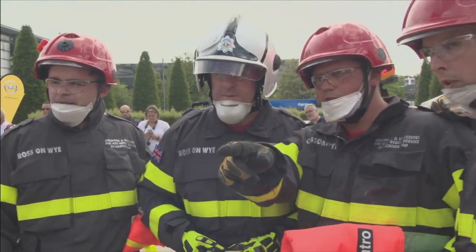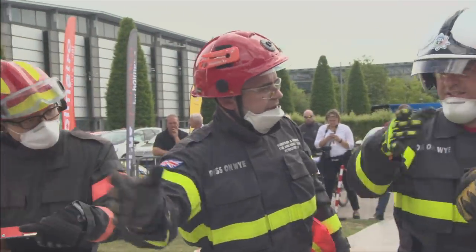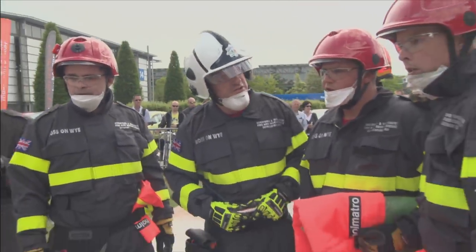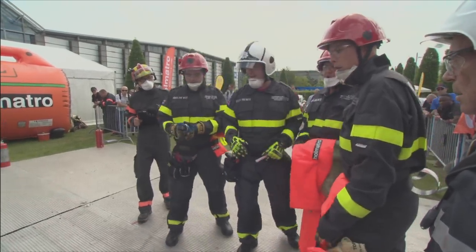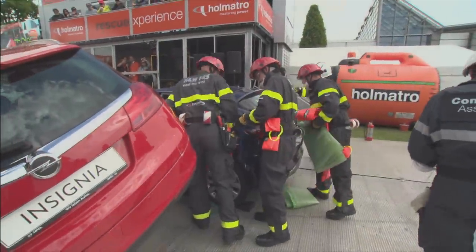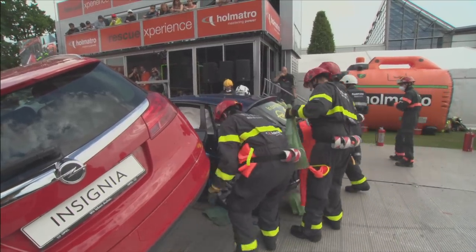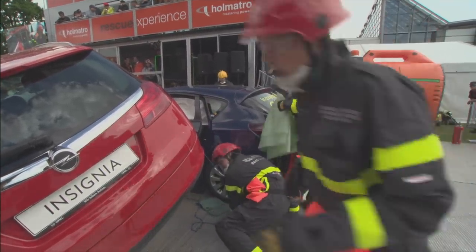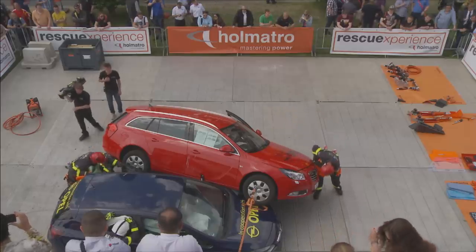What's happening now, you can see, and a good team will always do this, is they'll spend no more than 20 or 30 seconds coming up with an extrication plan, and they're making sure everyone is aware of that plan. The only people who are not aware of it are the medic or two medics in the car inside. These guys have agreed a plan now, and that will be communicated to the medic, but not only communicated, the incident commander will say, this is our plan, does that work with the patient's injuries? So the whole plan is communicated and agreed upon, and everyone now is working in the same direction.